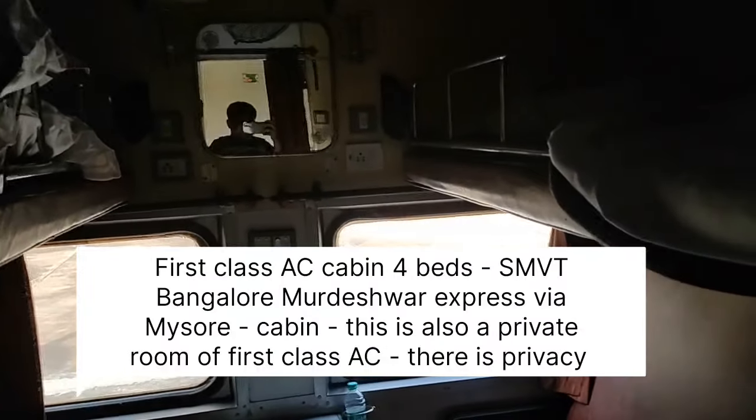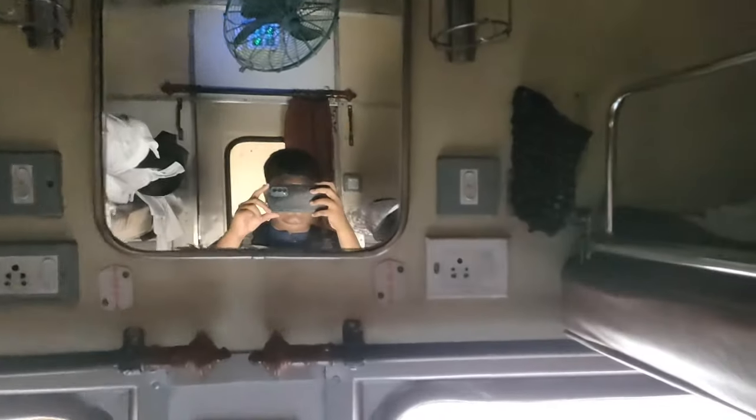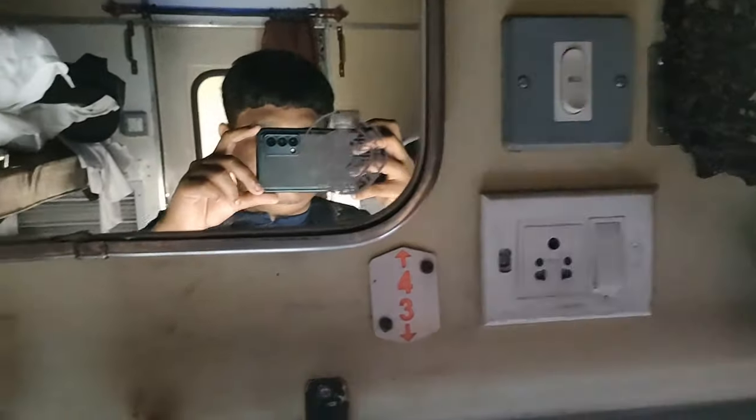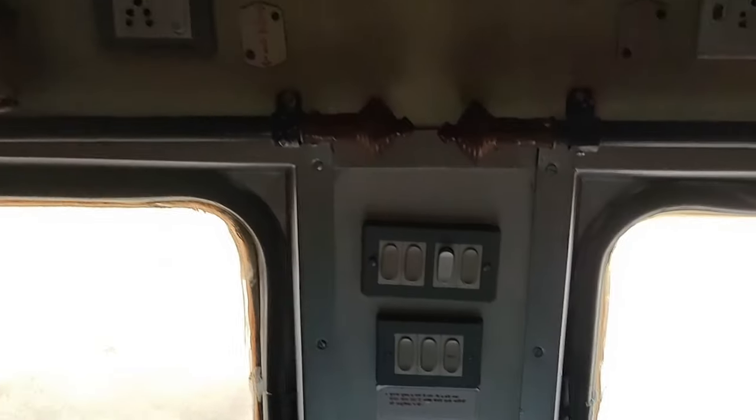And this is the cabin of first class AC. As you can see here, there are 4 berths to sleep. And here also you can see the switches for the charging point and fan switches, everything is there. And the fan also you can see over here, and you can see the four berths.